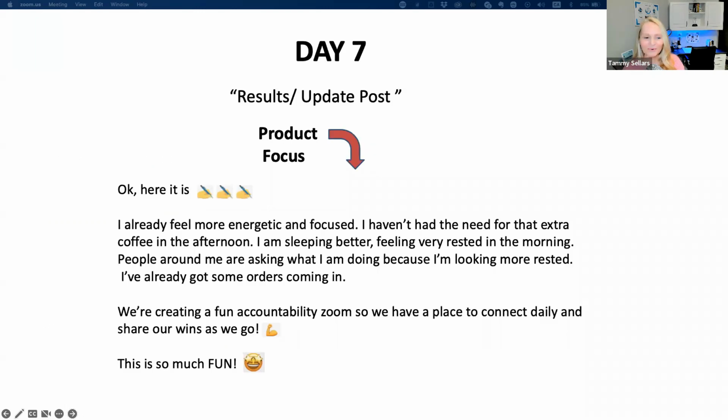And then day number 7 is the big day. This is when you move people along to make some decisions. They may even be curious enough and want to buy right away. And remember, always a call to action. So this is your results update post. At the end of 7 days, you want to have your associate doing this, and even ask your customers if they're open to do this, because you never know, you might engage them as associates down the road.